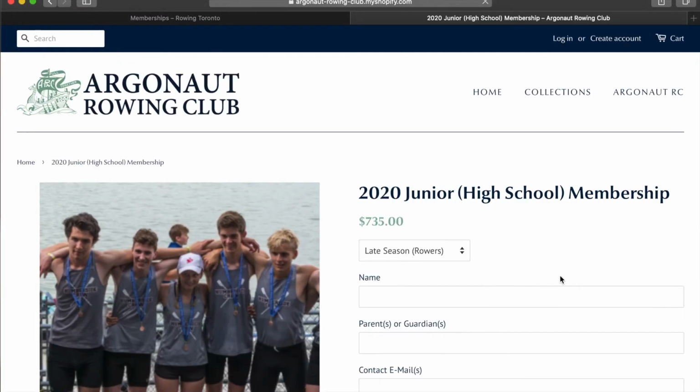Clicking on Join Now takes us out to our Shopify page. It's a page outside of the main website, so you're no longer on argonautrowingclub.com, but you're now in myshopify.com on the specific page that has been built for the Argonaut Rowing Club. This is just a platform that collects payment information and form data that can be sent back to us in a convenient format. And so here you can see we're in the junior high school membership page.